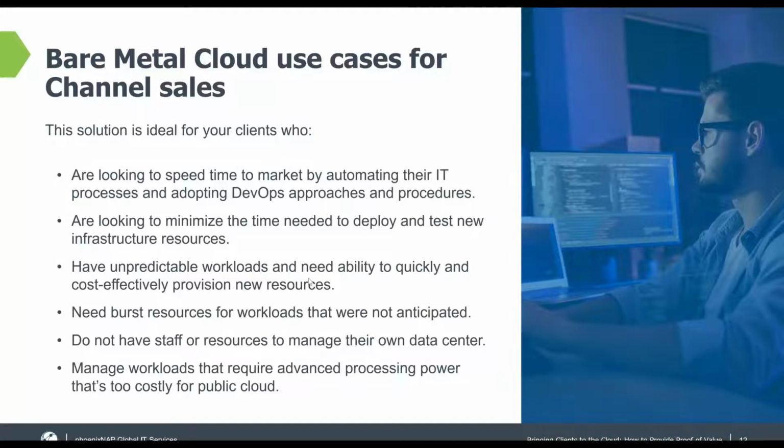So bare metal use cases. When is it a good fit, right? That's a question I know everybody's always asking, and we're constantly talking to partners about. And a lot of what you heard earlier, and I'll just repeat a few of them right here. So if they're looking at automating their IT resources, if they've got DevOps, different approaches to the marketing procedures, these become very, very interesting conversations to have.